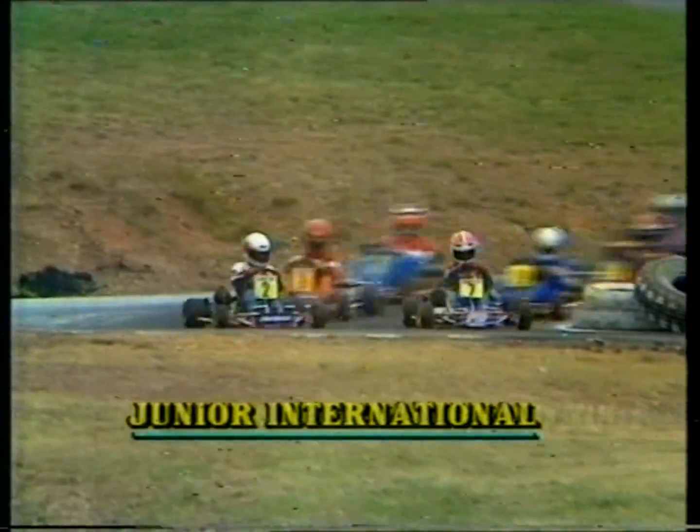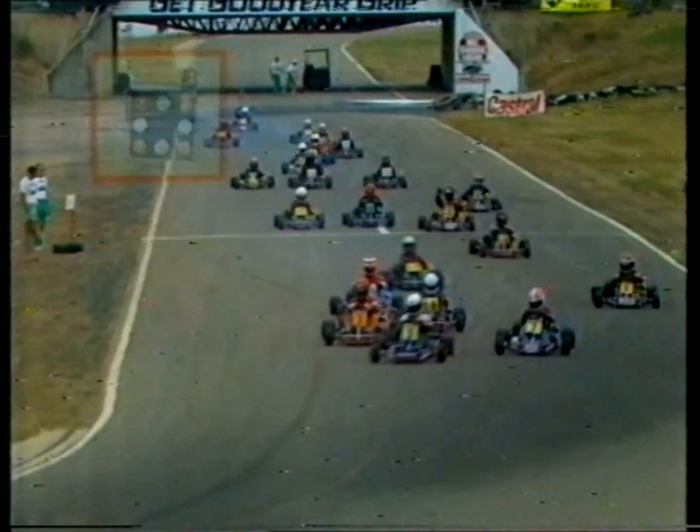It's a capacity 32 kart field lined up now for the start of the Junior International Final, to be held over 15 laps. And that's drivers 11 to 17 years of age who get the green, and they're away. And as you can see, it's very busy indeed with these keen young drivers. A number of them coming out of the rookie class that will take them through from 7 years of age to 11 years of age.